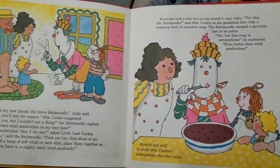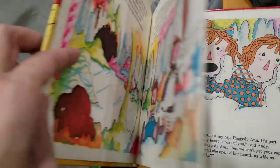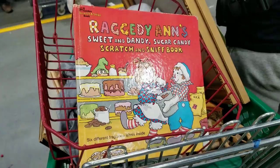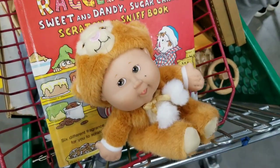I did find this old scratch and sniff book, and I had this when I was little. My sisters and I were going crazy when I sent them pictures because they said they could still smell that little root beer icicle hanging down. So I did grab that. It's so funny how smell can take you right back to your childhood.